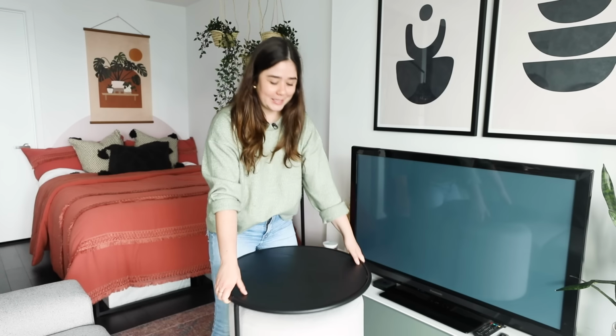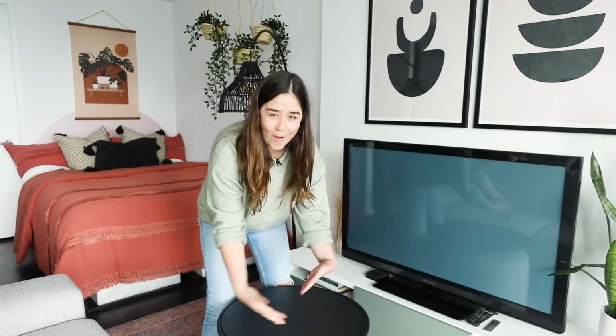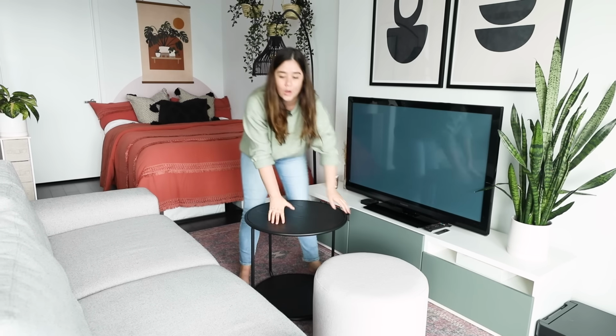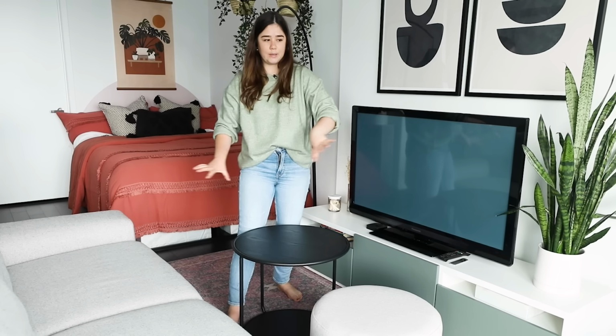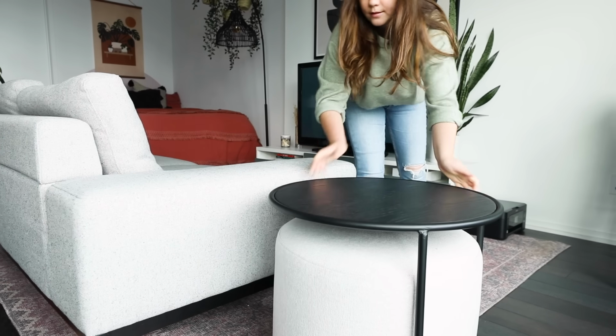This is the coolest piece. It's from Bouclair. So great for a small space. It's a coffee table, as you can see. And then this pops out, and it's a poof or an extra seat for guests. It's so perfect. It matches Olivia's existing sofa. I'm not gonna keep it here because I wanna keep this area open, and I think it's gonna fit really well beside the sofa.